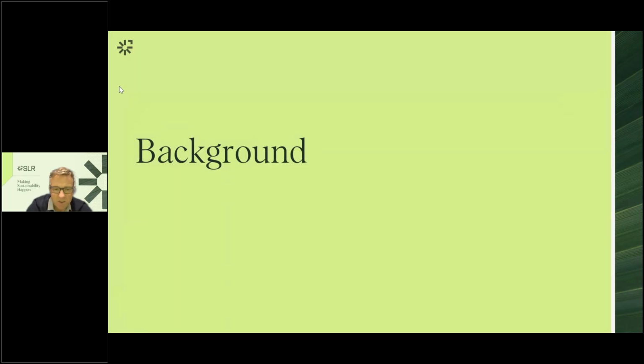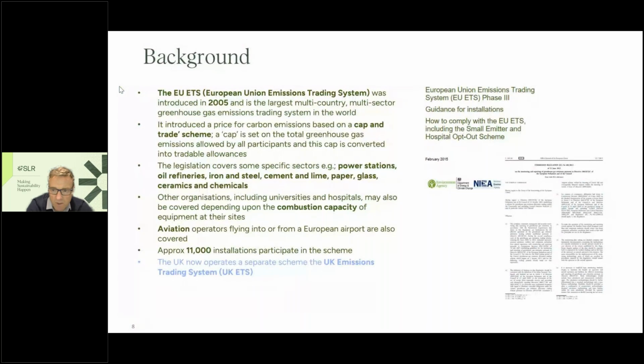So in terms of the emissions trading scheme, the UK ETS, as we know it now, came out of the EU ETS, the European Union Emissions Trading. Well, it originally was a scheme, then became a trading system. That was introduced in 2005, and at the time was the largest multi-country, multi-sector GHG emissions trading scheme that existed in the world. And the principle is to introduce a price for carbon emissions, and it's based on a cap and trade scheme. So the basic idea is that if you're emitting CO2, you're emitting gas via your processes, you will be charged on that. And the cap and trade scheme makes carbon become a tradable commodity.